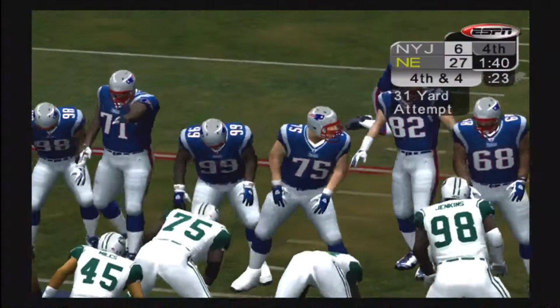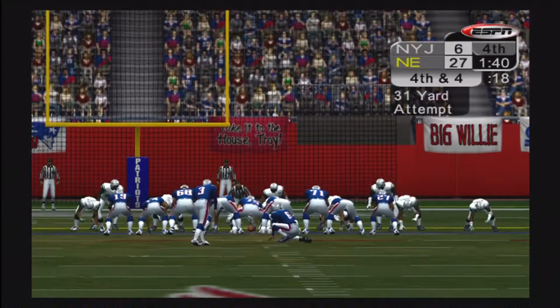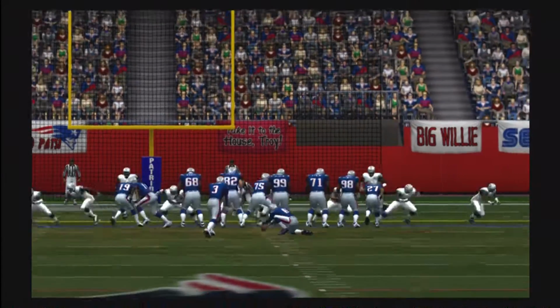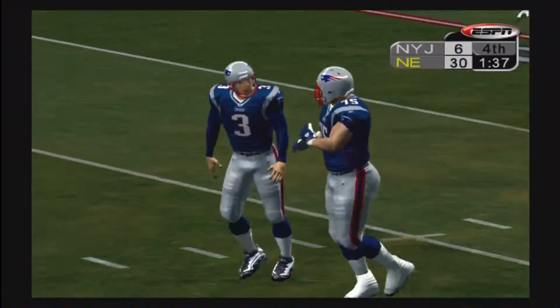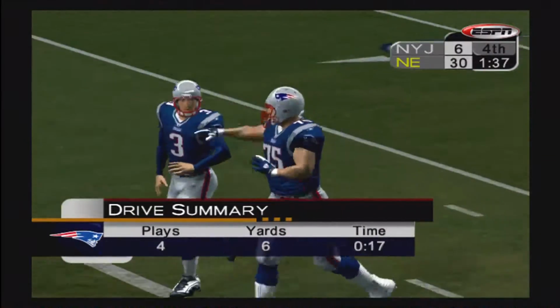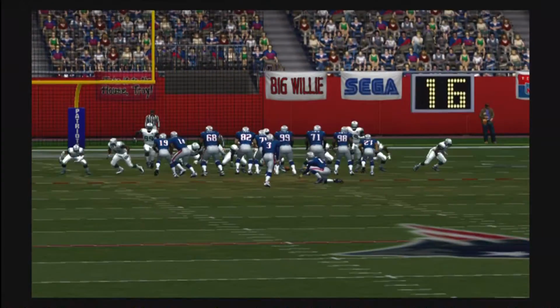Fourth down, and the field goal unit is on the field. Number 6, holding. Number 3 kicks it from 31 yards, and it's up through the goalpost. Good. Number 3 has little trouble pooching this one through.